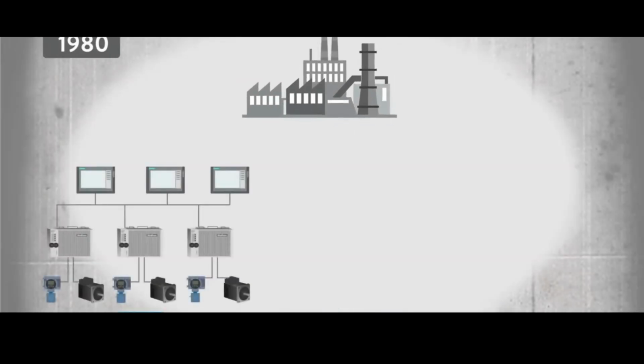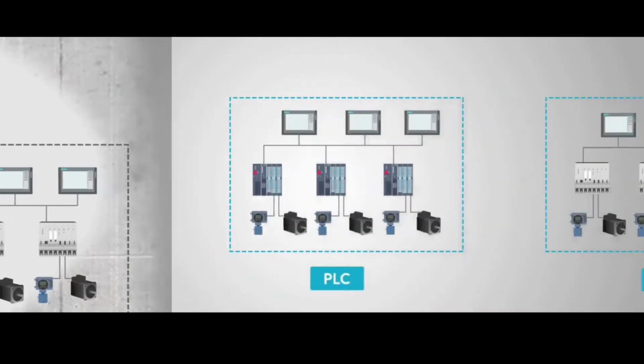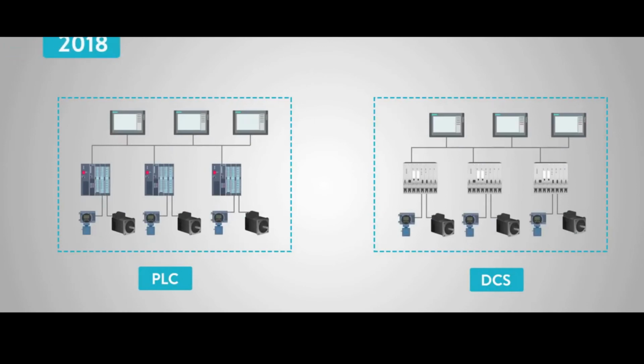Essentially, the difference 40 years ago was considerable, and if you owned a large plant with continuous processes, you likely would have chosen a DCS. In today's industries, the DCS and PLC are quite similar, save for the integrated monitoring and control.